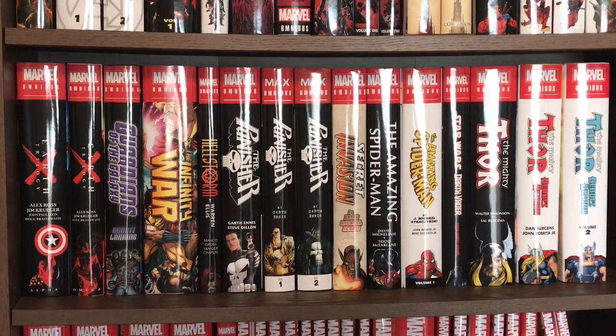Definitely more a fan of Spider-Man's Rogues Gallery than Spider-Man himself. I believe Spider-Man and Batman probably have the two best Rogues Galleries in all of comics history by far.